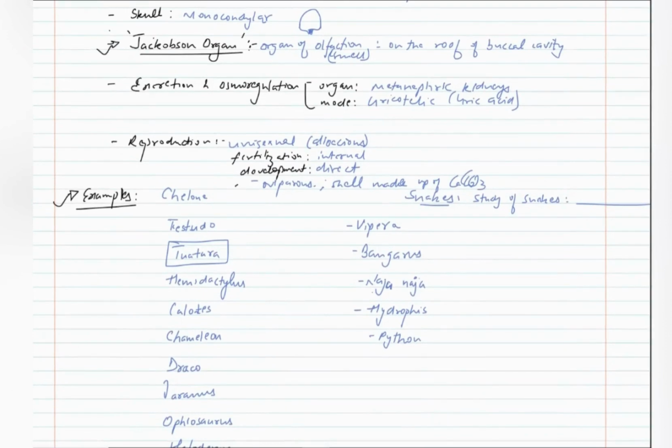Coming on to examples, the examples are Chelone, which is also known as turtle, Testudo, also called as tortoise. Now, Tuatara is a living fossil. It is a living fossil. Hemidactylus is the common wall lizard that we see at our homes. Calotes is the garden lizard, also known as girgit.